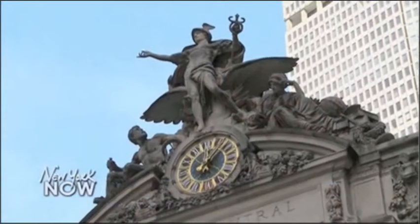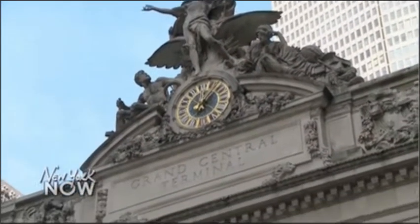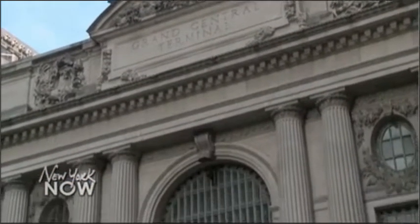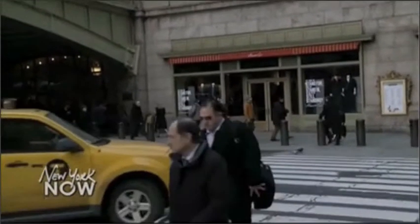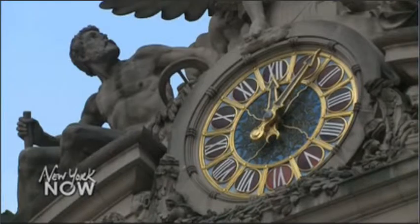Coming in here and saying, wow, this is a special building, was the actual intent of the architects, Warren and Wetmore. There were two teams of architects, but Warren Wetmore is responsible for the look of the place. And Warren wrote about this.